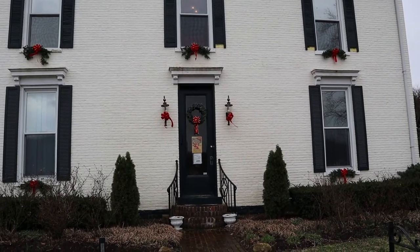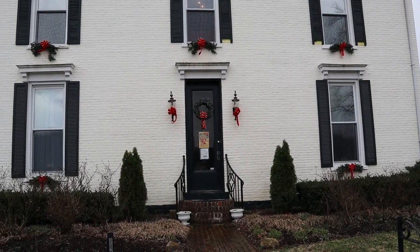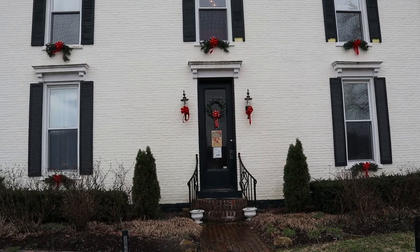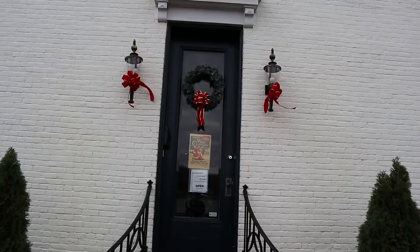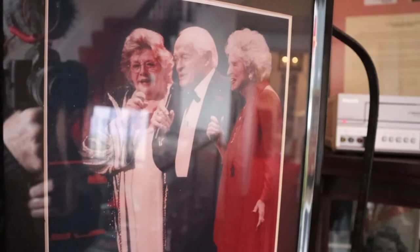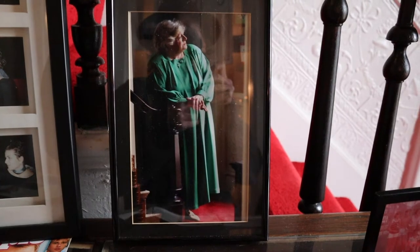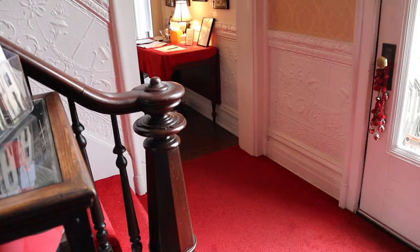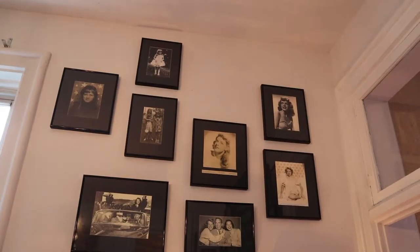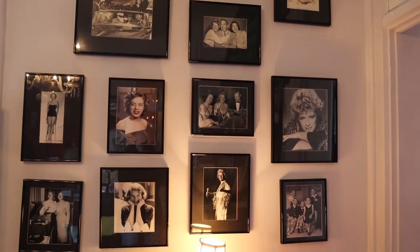According to the tour guide, the owners of the house were reluctant to sell this to Rosemary, but she finally was able to get them to sell it to her, and she had it pretty much gutted and refurbished. I don't know if you can see from the glare, but this is Rosemary Clooney with Bob Hope and his wife. Here's a picture of Rosemary in the house, and I'll show you where she stood. And here's where she stood in that photo. And here are pictures of Rosemary in various stages of her career.